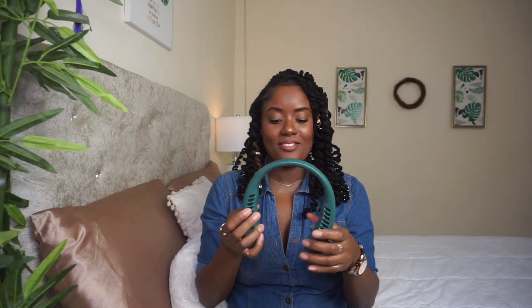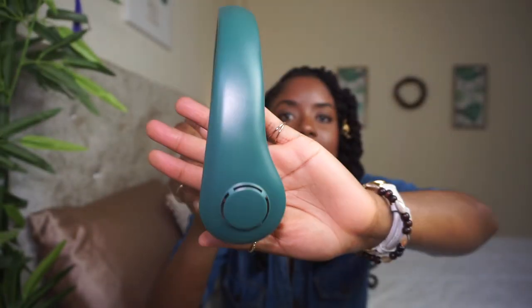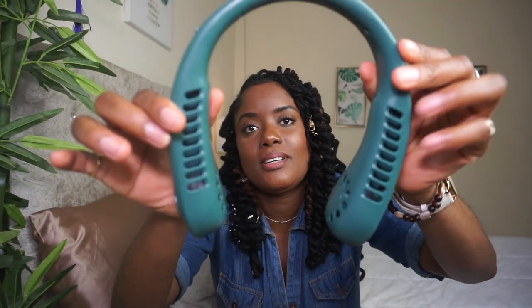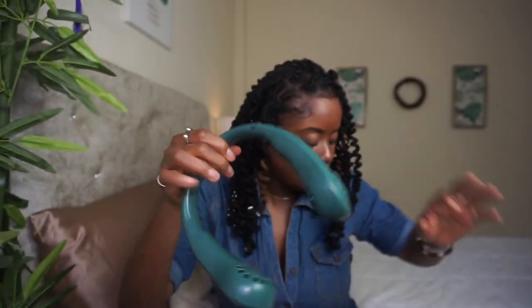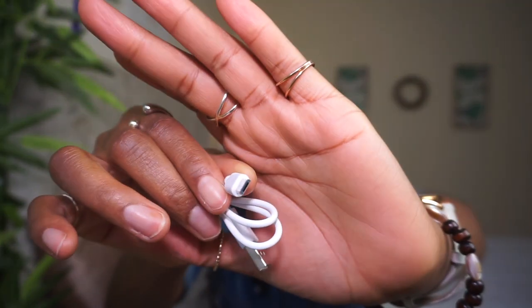I'm very excited for this. And this is in a gorgeous green color. This is what it looks like. Hope you guys can see that well. This is what it looks like. There's a little USB port there, if you guys can see that. And it comes with the charger, a regular USB type of charge. Let me show you guys this type of port.